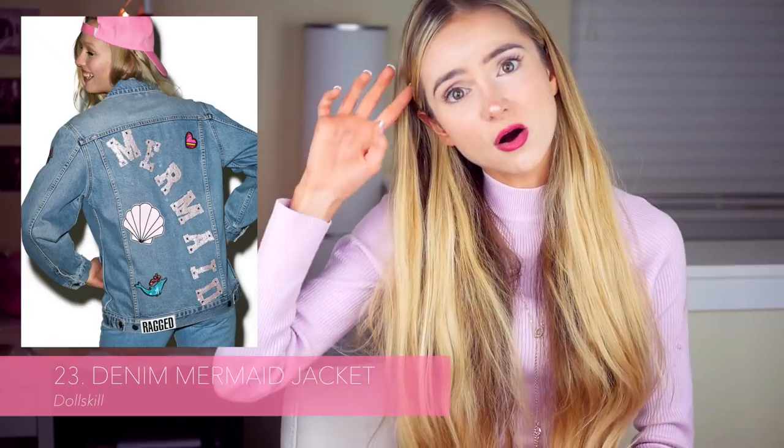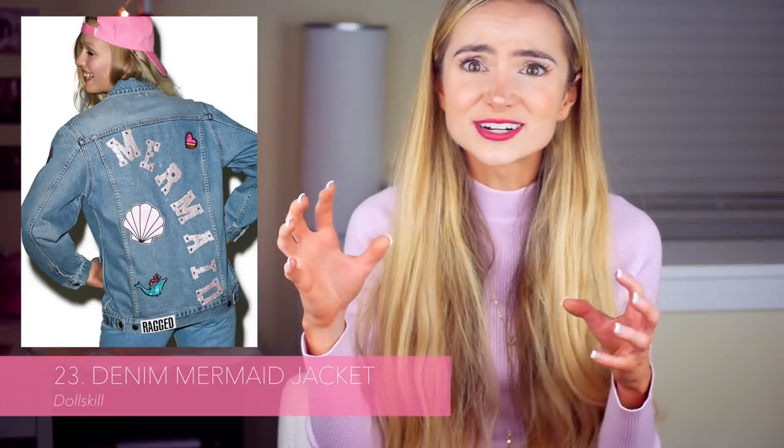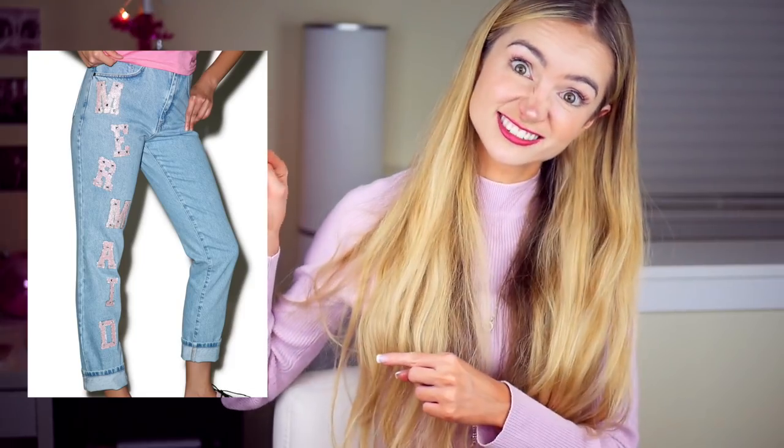Number 23 is this cool denim jacket. It's from a place called Dollskill, and I'm not sure if that's Dollskill or Dollskill. They even have jeans that go with this.